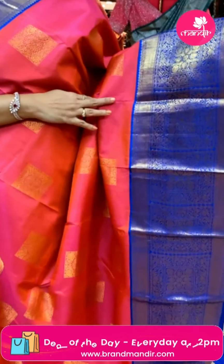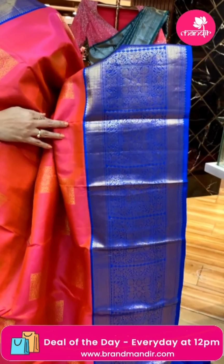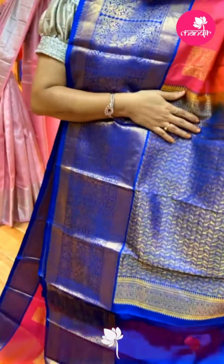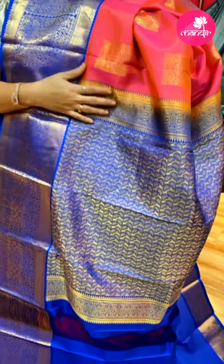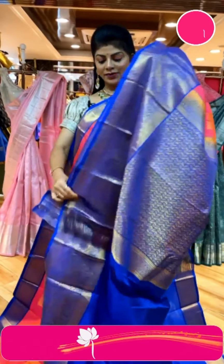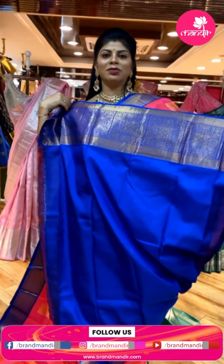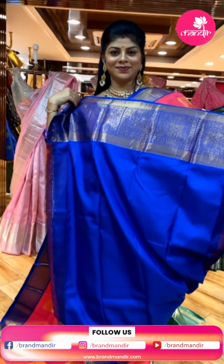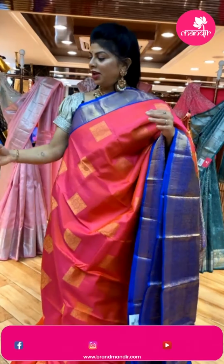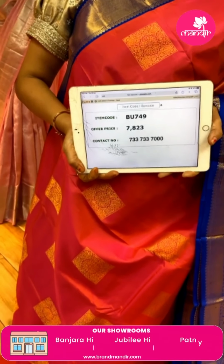And this is the border contrast with zigzag lines, florals and blocks, big blocks. And this is the pallu contrast with kaddi with embossed leaf buttas. Anta kuda embossed leaves vachai. And this is the border blouse contrast with border. Very pretty color combination. Price vachesi 7823. BU749 is the code.